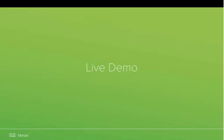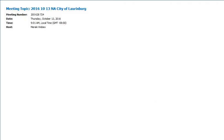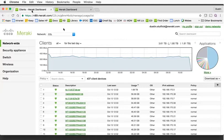Let's jump over to the demo here. I'm going to share a different program. Give me just a sec to get this going. All right, you should be seeing my Google Chrome screen. We are logged in to the City of Laurinburg's dashboard right now. So this is live. This is what everybody is on right now.